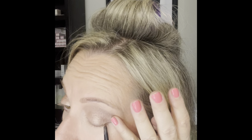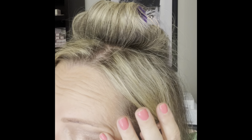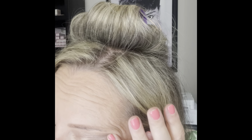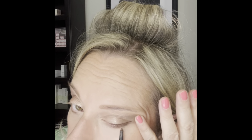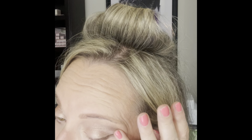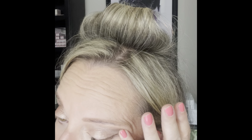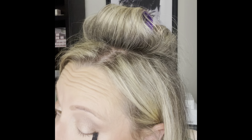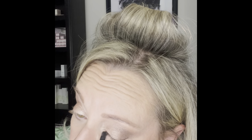Okay, so what I usually do, I'm not pulling, I'm just kind of putting my finger there for leverage. And I'm just getting as close to the lash line as I possibly can. These are so soft and so creamy. I don't want a thick line. I'm just trying to stay right at the base. And then I'm gonna go back in with the little stiff brush and some of that mahogany. And I'm just gonna blend that out a little bit and just put that powder over it, and it just kind of sets it, okay?